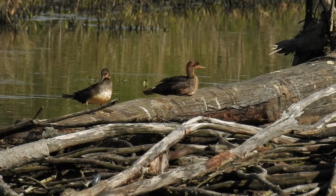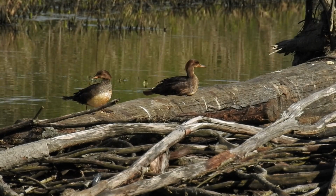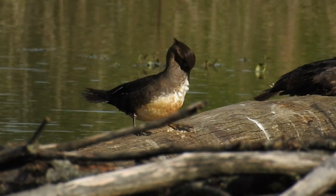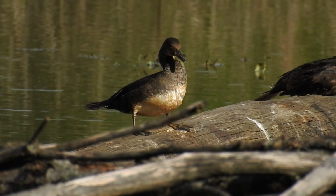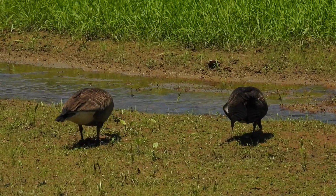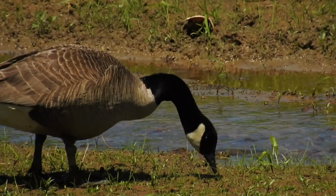I'm sure that made you all feel like taking a shower, so let's visit the marshlands where there's plenty of water. This time of year, waterfowl are quite busy raising young. They need to eat enough to support both themselves and their growing families.